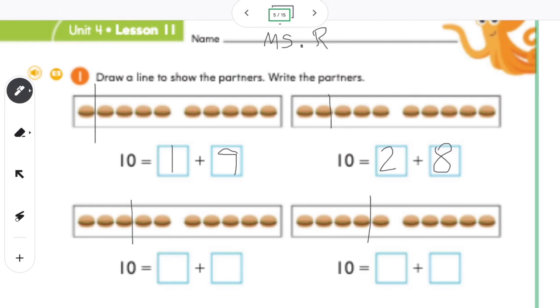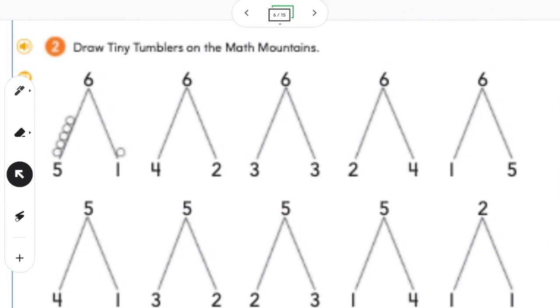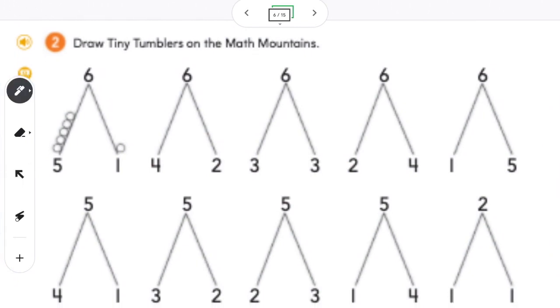When you're all done, flip it over. On the back, you get to draw the tiny tumblers on the math mountains. Don't forget that when we draw tiny tumblers, they are circles. I don't want to see any zigzag or curly Q lines. I can't tell how many tiny tumblers you have if we draw curly Qs. So make sure you take a look at the bottom number and only draw that many circles.